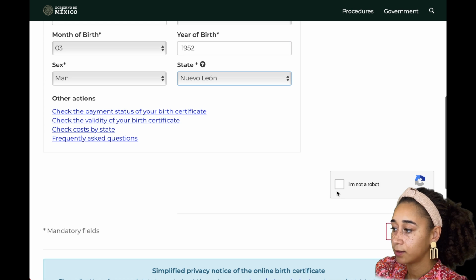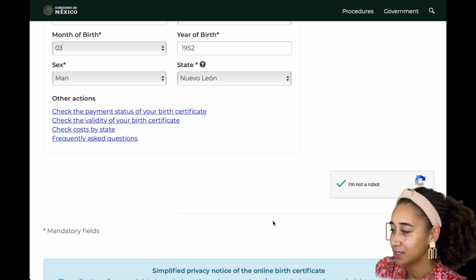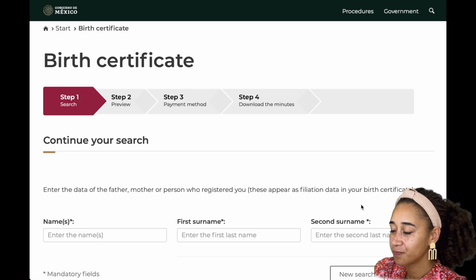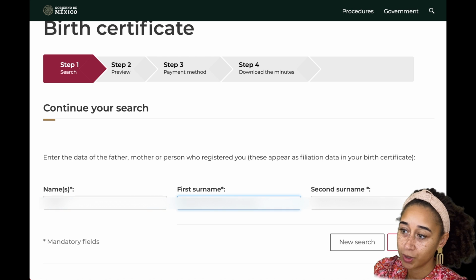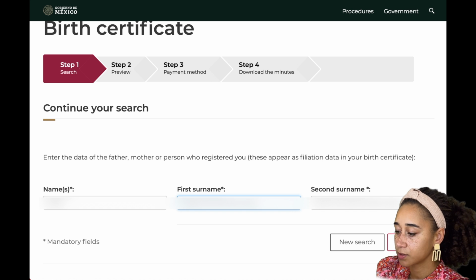Then next you scroll down and you check the box, I'm not a robot. If you're not a robot, sometimes there'll be images that pop up to verify that you're not a robot according to this website at least. Then you hit search. And then here you enter the data of the father or mother or person who registered you. So here I will put the father, their first name. Again, if they have more than one given name, put that there. And then the first last name or the paternal last name according to Mexico, that's on the birth certificate.